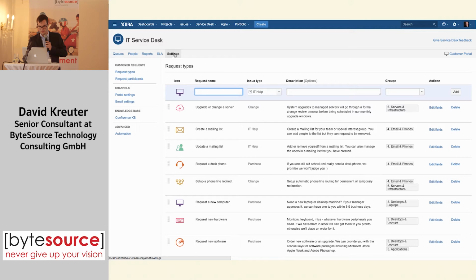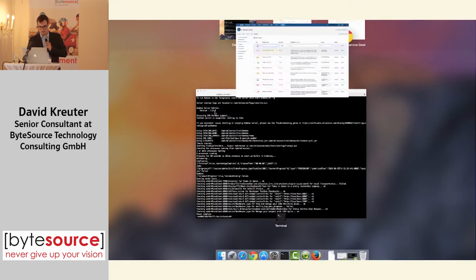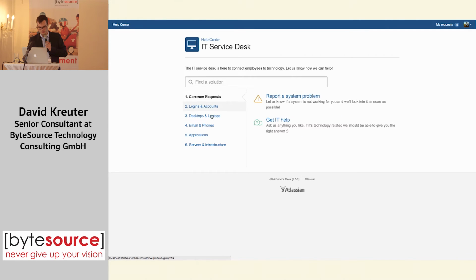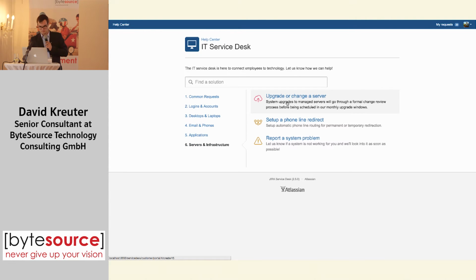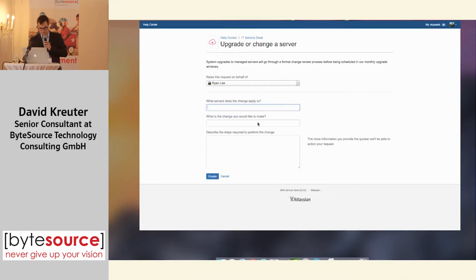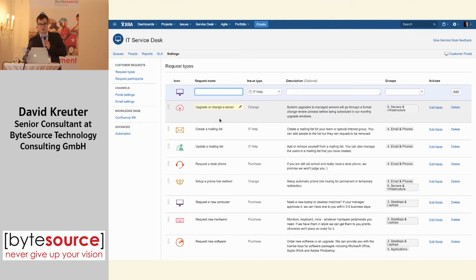So this is what you see in the customer portal. Let's see upgrade or change server. In my customer portal, if I go to the overview, it's within service infrastructure, upgrade or change server. It's here. And you see here is the request name, what we see in the customer portal. Here the underlying issue type. This is a very interesting fact. As I said, the service desk is built on JIRA, and you can use the existing issue types in JIRA for your service desk. So you don't need to create these issue types from scratch.